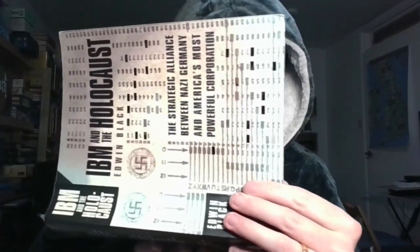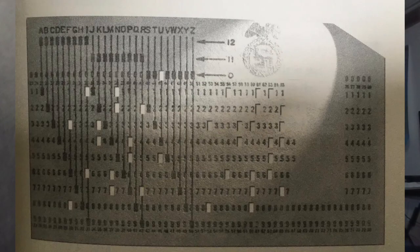And so when you get this book, the first thing you notice is this very eye-catching cover, which is styled after the punch cards used in the Hollerith machines, which IBM built and loaned out to the Nazis. And you can see, if I open it up here, that this front page actually has holes punched in it, which I think is a really nice touch. But it makes the book a little bit creepy, I've got to say. Certainly, it stands out.